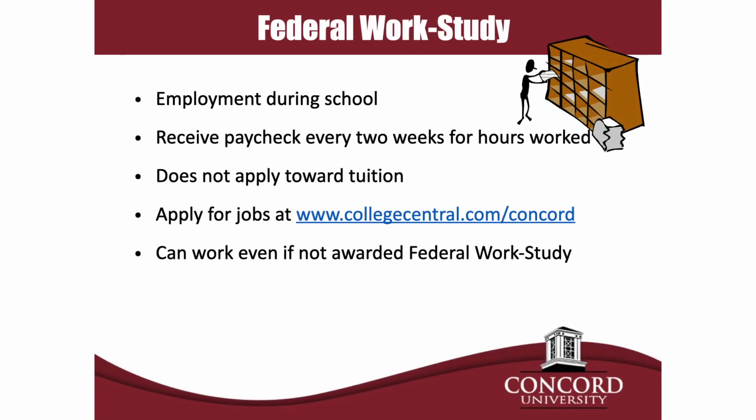If you were awarded federal work study, you can find student jobs at collegecentral.com/Concord. You will see more jobs posted near the beginning of the fall term. There are some out there right now, but there will be more posted near the beginning of the term. The student package that you and your supervisor both will need to complete is on the Concord payroll webpage under Business Office. Just keep in mind the jobs are first come, first serve, so you need to get that completed as quickly as possible.